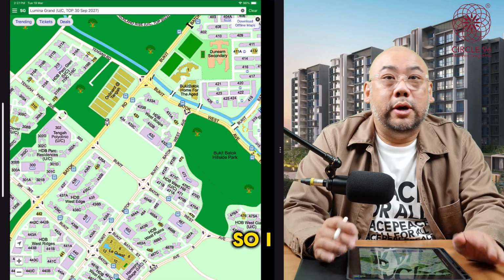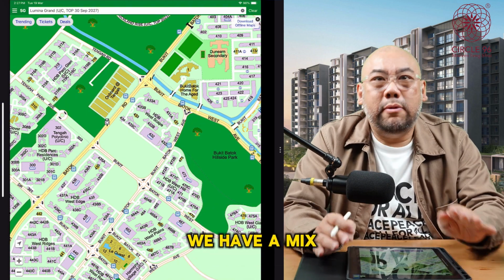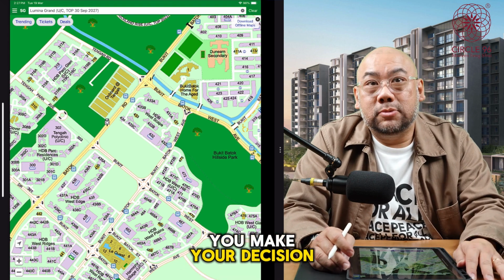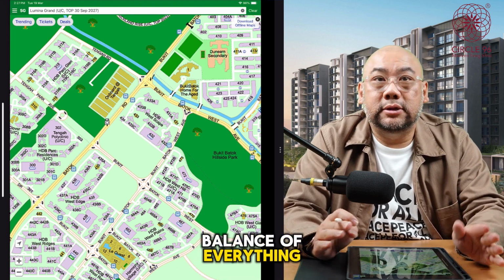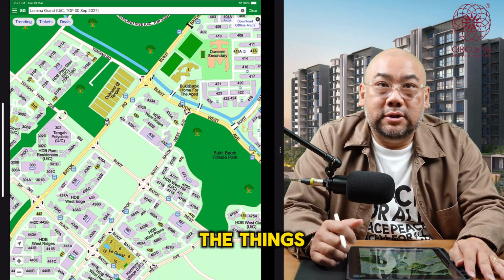Okay, so I really like a few things about this condominium and I want to share with you now. We'll have a mix and match of something that's good, something that worries me. You make a decision. I think there's a balance of everything. Certain things are very good, certain things are of course of concern. And we start with the things that are good.